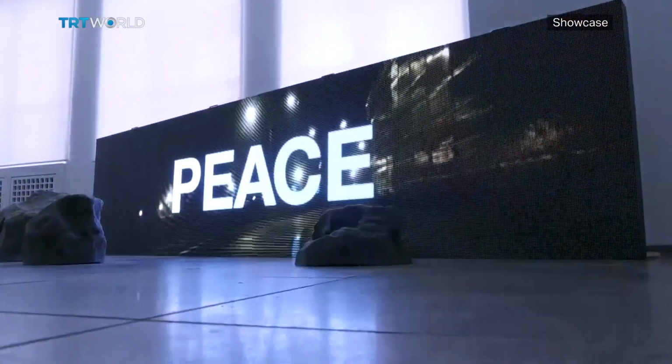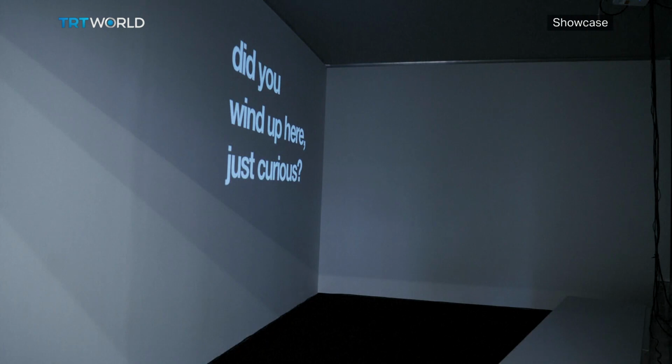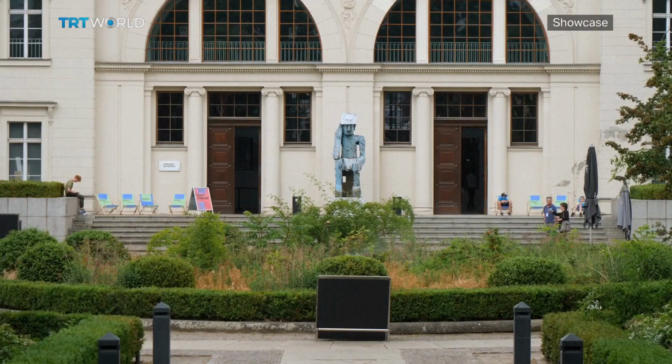Directors of the Hamburger Bahnhof Museum are excited as the place is ready to welcome visitors with its new look. And they hope it won't be limited to being just an exhibition space, but also replicate its initial design as a cultural spot.